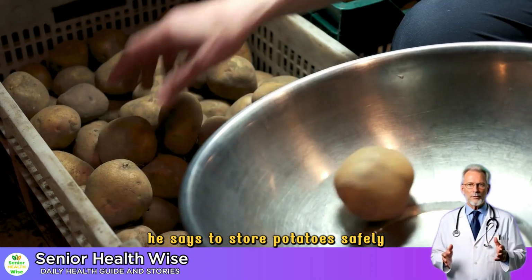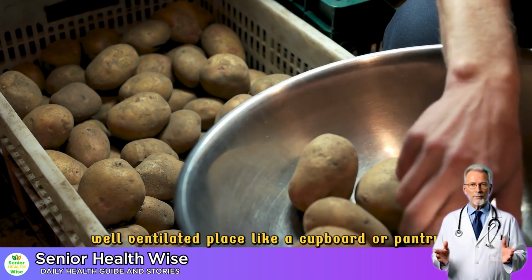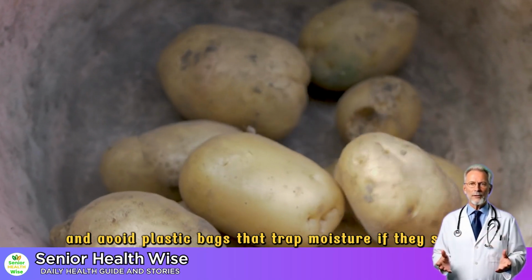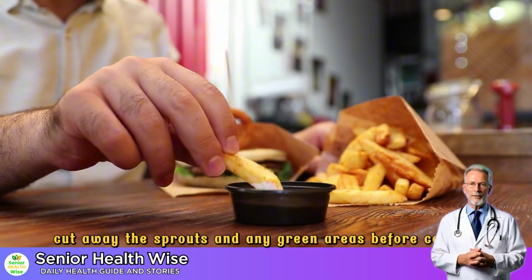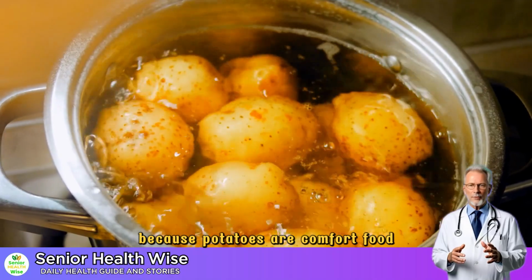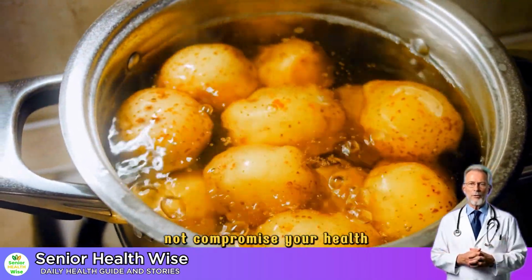To store potatoes safely, keep them in a cool, dark, well-ventilated place, like a cupboard or pantry. Never refrigerate them, and avoid plastic bags that trap moisture. If they start sprouting, cut away the sprouts and any green areas before cooking, or toss them if they're too far gone. Because potatoes are comfort food, but they should comfort your body, not compromise your health.